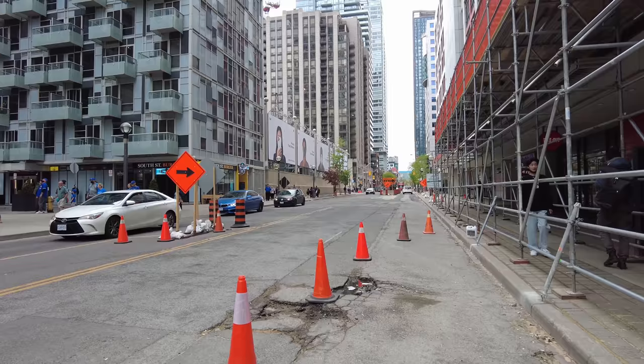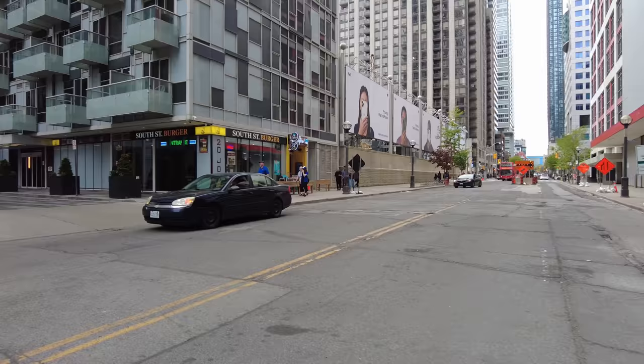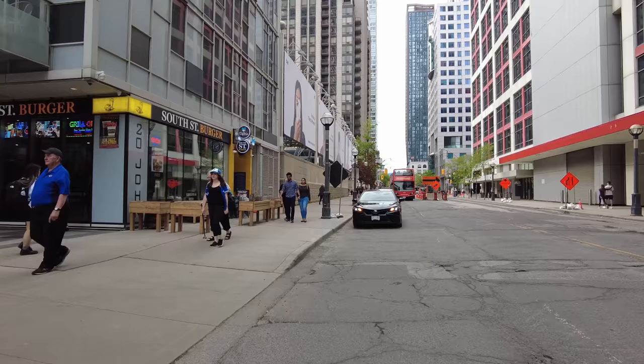I'm gonna cross over to the other side of the street. John Street here looks in dire need of a resurfacing. There's a double-decker city sightseeing tour bus here.